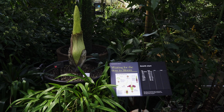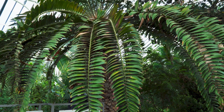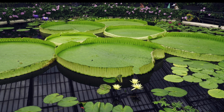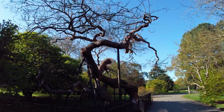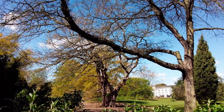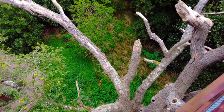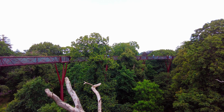the loneliest plant in the world, gigantic water lilies, this weird construction, several trees planted in the 18th century, this walking path situated 18 meters above the ground, etc., etc.